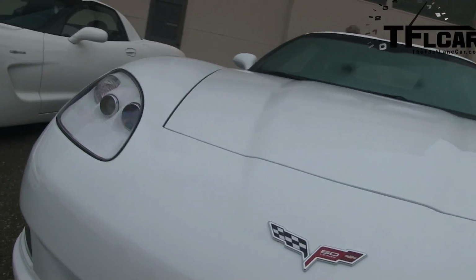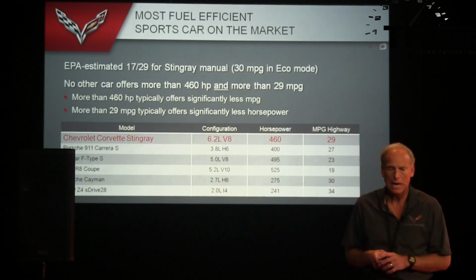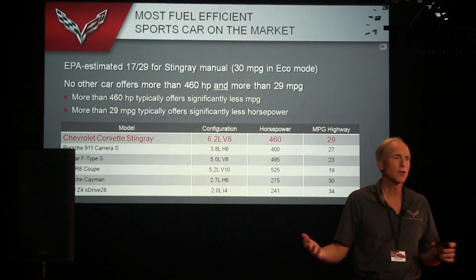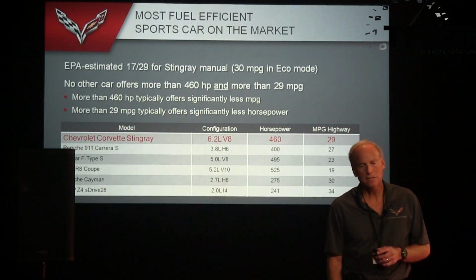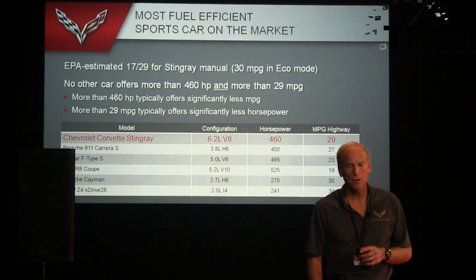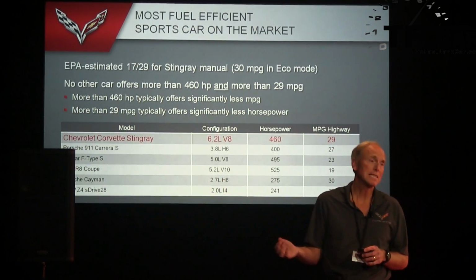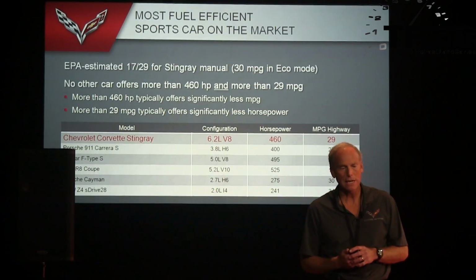So we have some examples here. Corvette Stingray, 460 horsepower, 29 miles per gallon. Porsche is excellent at this. Porsche has extremely good efficiency. They're designed in Europe where gas costs, what, $8-10 a gallon, so efficiency is at a premium. They've got their flat 6, 3.8 liter, 400 horsepower, so 60 horsepower less than our car, 27 miles per gallon. That's even with a DCT. So it's pretty impressive that we can get to 29.